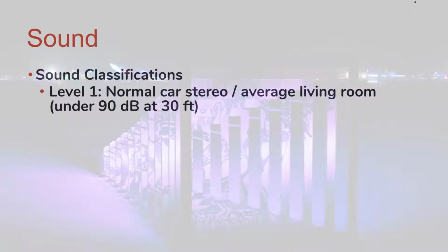Vehicles can be classified into 3 levels. Level 1 is under 90 decibels at 30 feet. This is the size of a normal car stereo or the average living room stereo. These vehicles may play anywhere in the playa and city, but be mindful of your volume and surroundings.